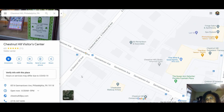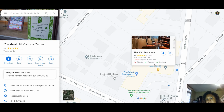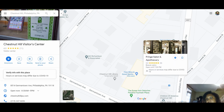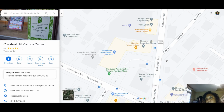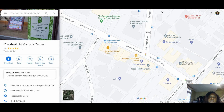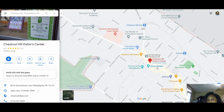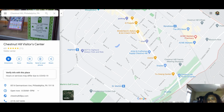I know there's a lawyer place right there, and then you also have the wine and spirits here, and the outpatient therapy place, and another restaurant, a Thai restaurant, and a salon. Oh, and you have several salons on Chestnut Hill as well. Can't forget about the salons. But this is kind of Main Street, Chestnut Hill, Germantown Avenue. But anyway, that's just what is around here that I know of. And then, oh yeah, there's the Staples.